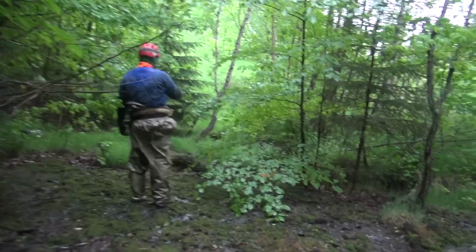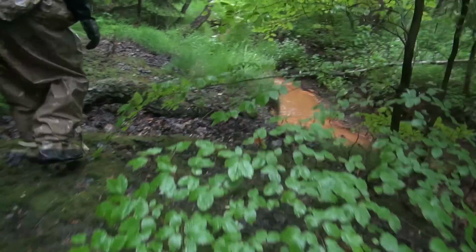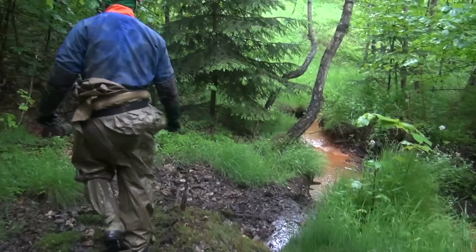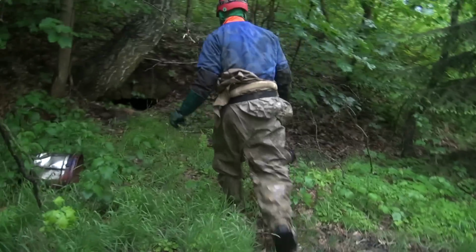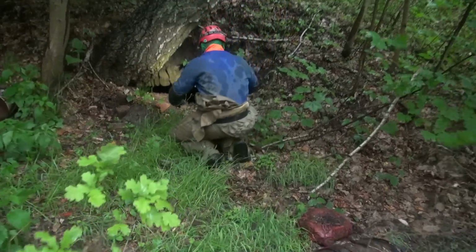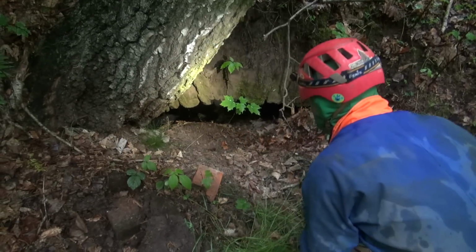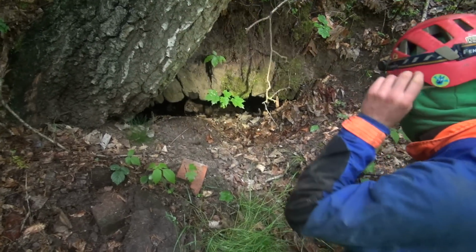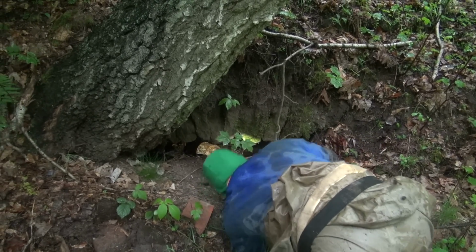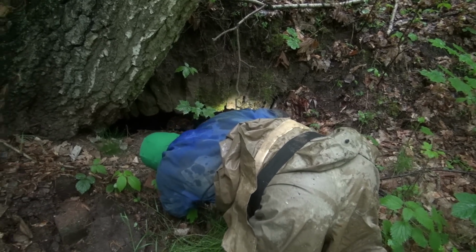Look at this. It's like the Orange River. Oh, hell yeah. Oh, yes, there's the portal. I was right. And it's actually open. Ah, but it's only a basement, I think. Full of garbage. So I saw it correctly. Yeah, you can see the back wall. Okay. So it was only a basement.